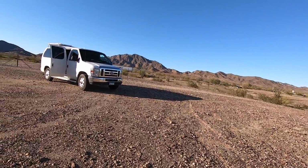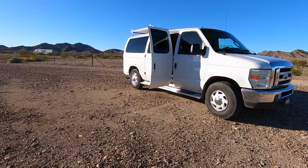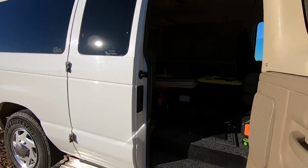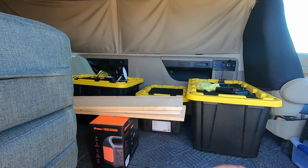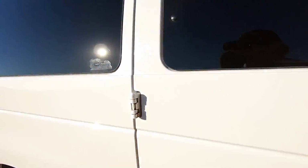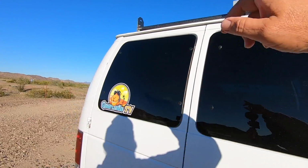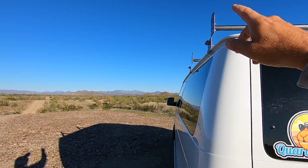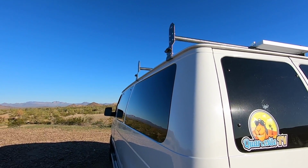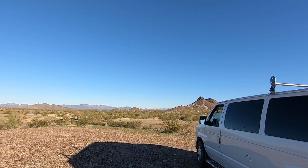But check out, I'll show you the lumber I got. Got some 1x6 here, right there. I'm going to construct, add sides to the rack, paint it black. And I'm going to put a little area up here for the cargo bag. I got a waterproof cargo bag to go up there.